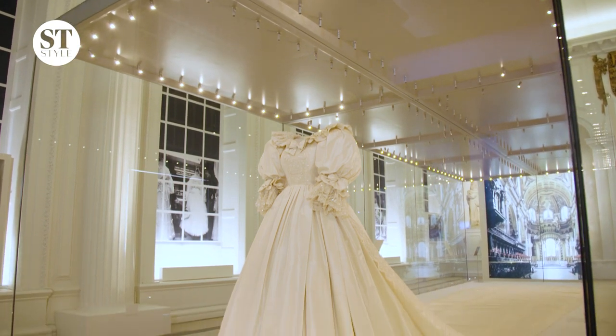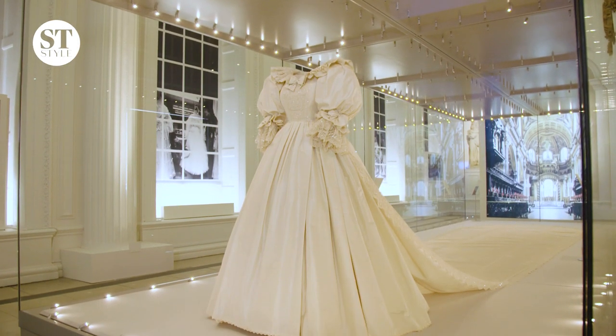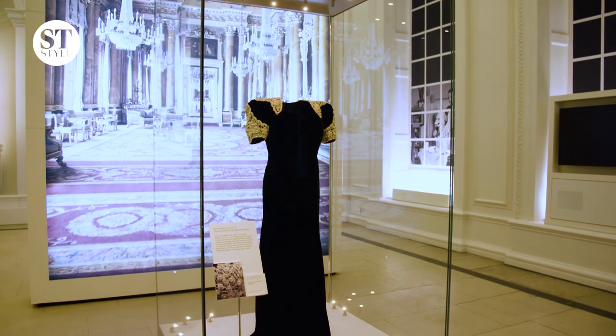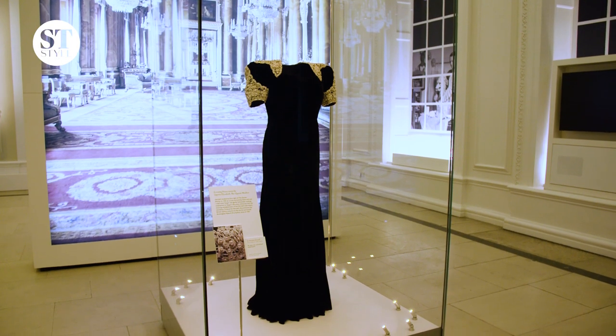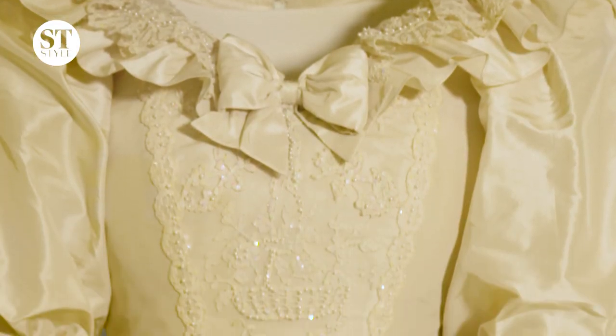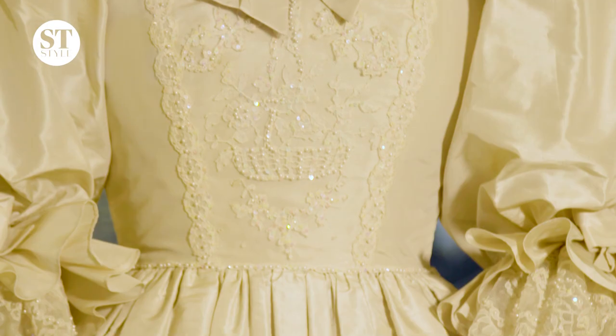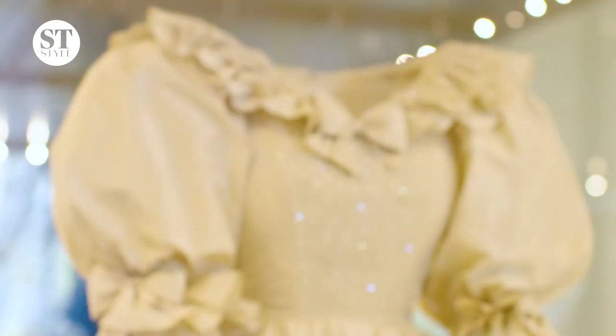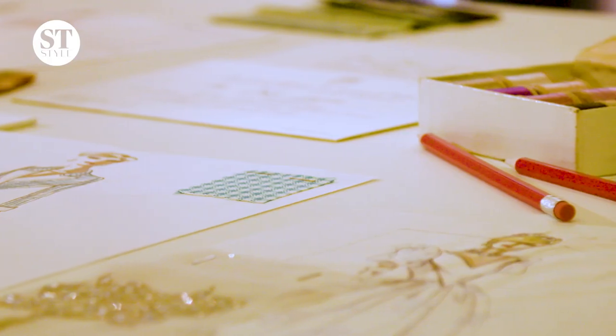Although those relationships were different across the generations, much more formal between Madame Handley Seymour and the Queen Mother than they were later on between the Princess of Wales and her designers. The most successful collaborations have had that ability to look both back and forward.